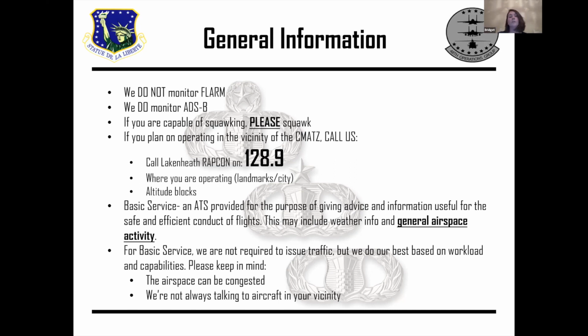So for gliders, you'd be getting basic service from us, which is an air traffic service provided for the purpose of giving advice and information that's useful for safe and efficient conduct of flights. This includes weather information and then general airspace activities. So we might not always give you specific traffic while you're operating in the area if you've called us, but we will let you know, okay, we have multiple aircraft conducting practice approaches in the vicinity of Mildenhall or something like that, and we give you the altitude blocks that they're operating in. So again, we're just trying to give you traffic between you and then our guys, just to make sure everyone's safe and aware of what's going on. Please keep in mind the airspace is very congested, and then again, we're not always talking to the aircraft that's in your vicinity.